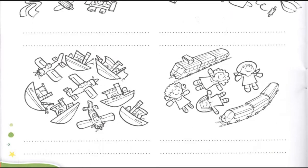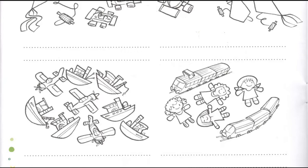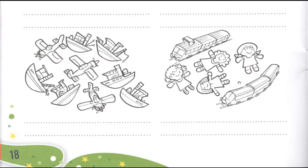Oh, a lot of boats. 1, 2, 3, 4, 5, 6 boats. 3 planes. 2 trains and 4 dolls. 1 Kate. 3 cars. 1 car. 4 kids. 6 boats. 3 planes, 2 trains, and 4 dolls.